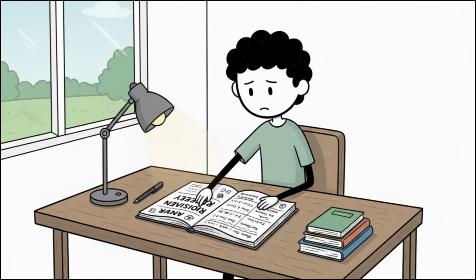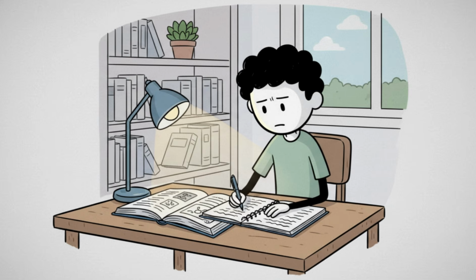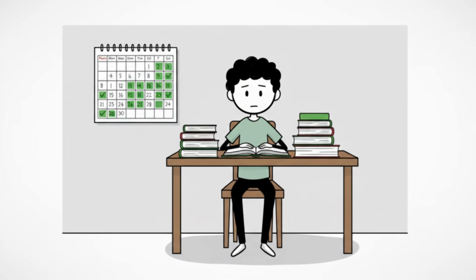That's why daily revision is extremely powerful. Every day, spend 15 to 20 minutes revising what you studied the previous day. This simple habit does 2 things. First, it strengthens your memory. Second, it saves hours of study time before exams, because most of your syllabus is already fresh in your mind.